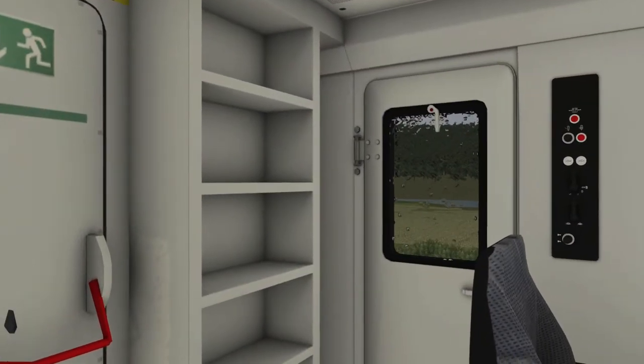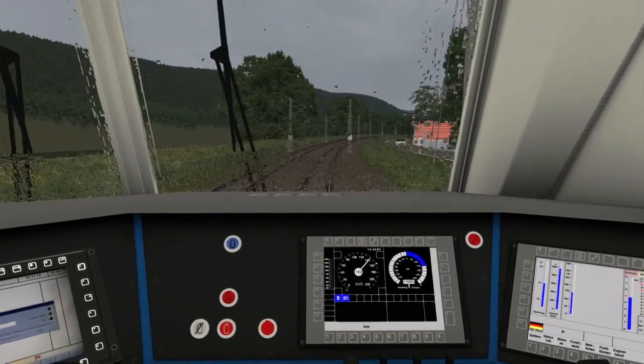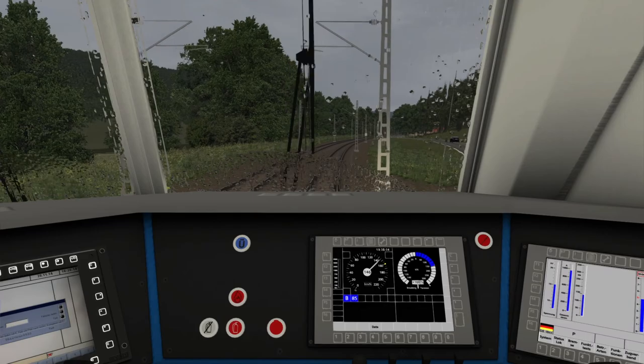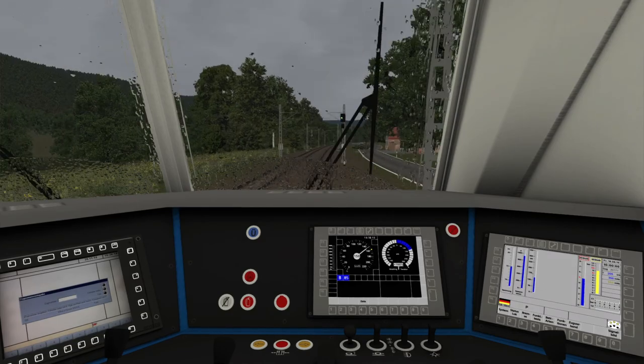So you've got the Elbe, as I say. That's still the Elbe we're following. We're still in the valley. So it was a lot like the Koblenz to Frankfurt run in that sense, but it's a lot more trees. And also the route looks a lot older.